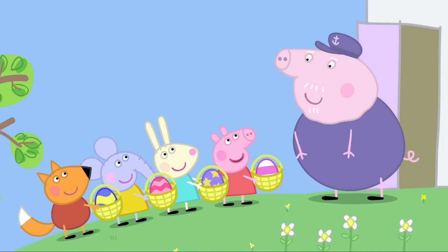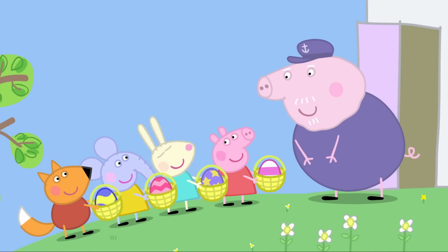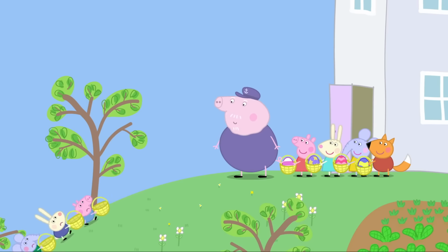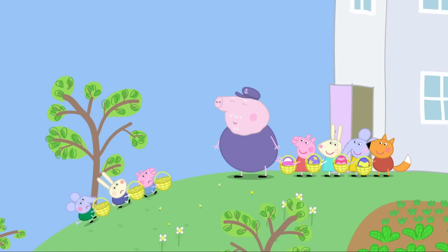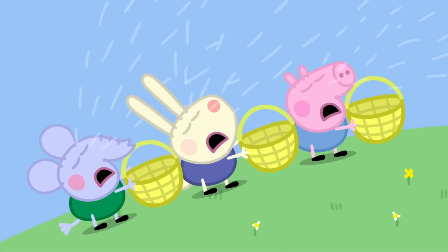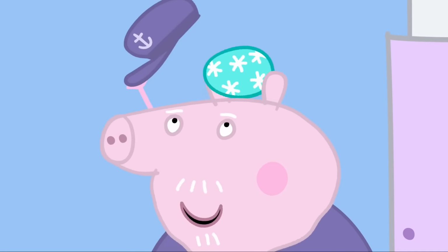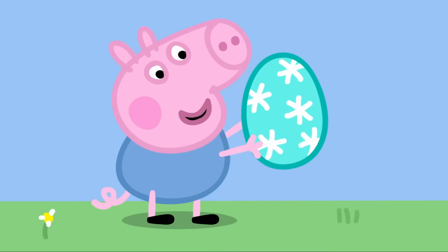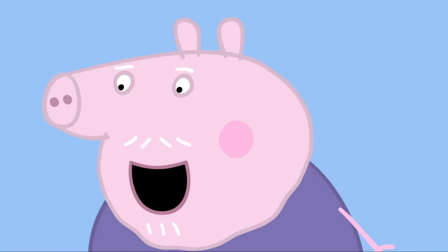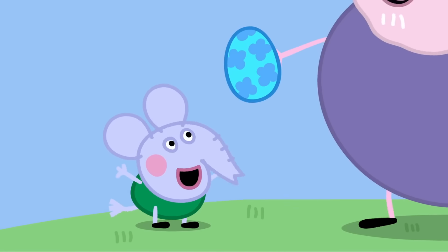Grandpa, Grandpa! We found the chocolate eggs! It was really fun. But it was a bit easy. It wasn't easy for the little ones. George, Richard and Edmund haven't found any eggs. I wonder where the other eggs are. Chucky egg! Ah, Edmund, I think there's something behind your ear.